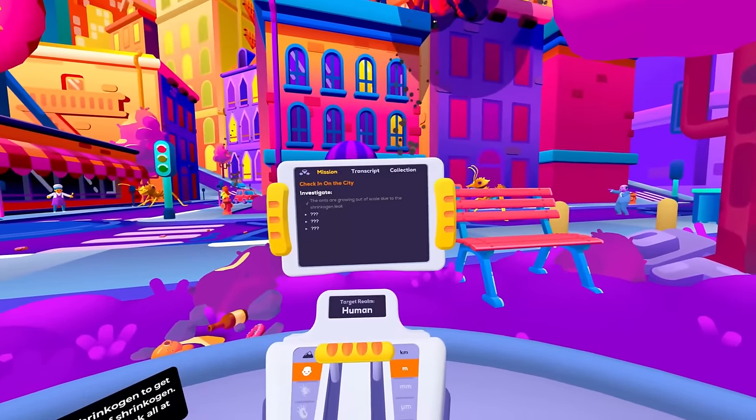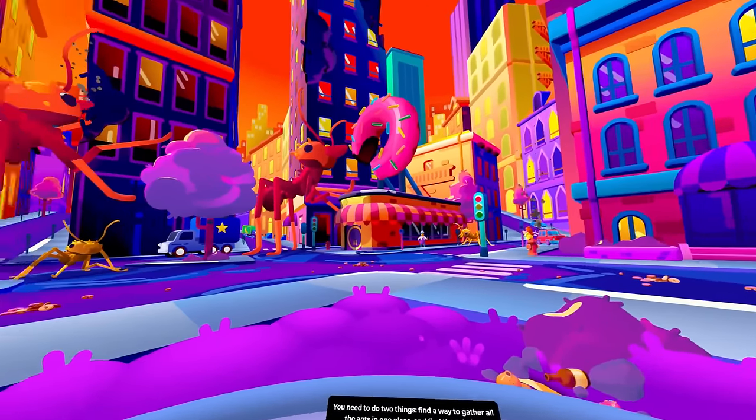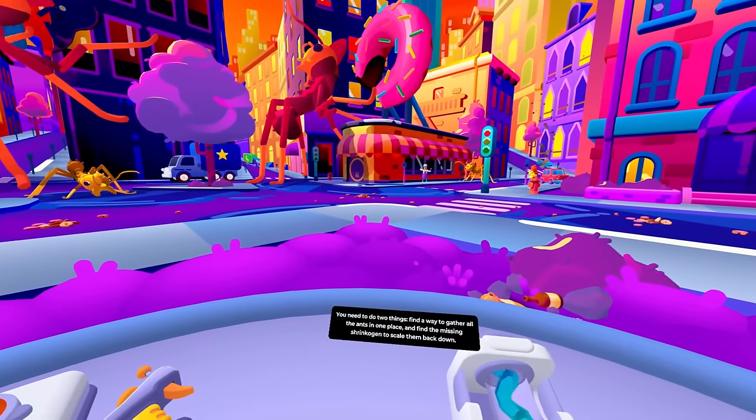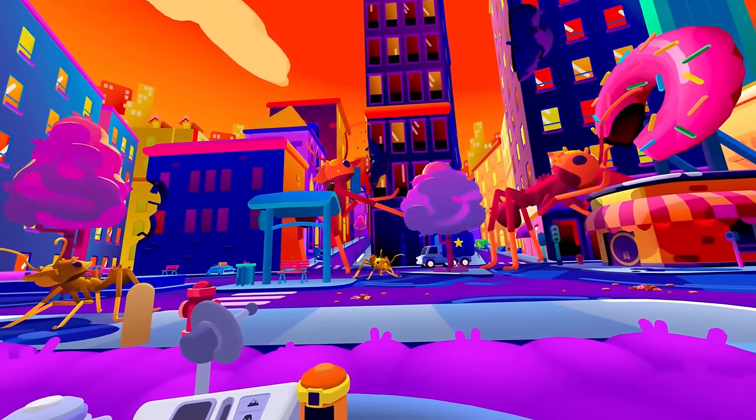But we're out of shrinkagen. Also, the ants are too spread out to shrink all at once. You need to do two things. Well, okay. Find a way to gather all the ants in one place. Sure. And find the missing shrinkagen to scale them back down. I can do all that stuff.